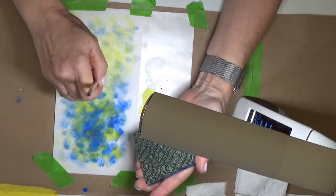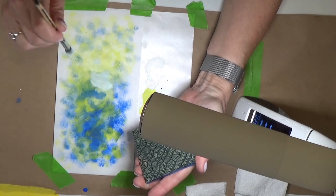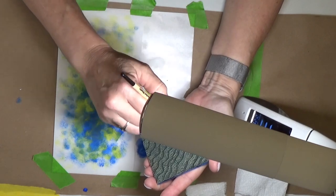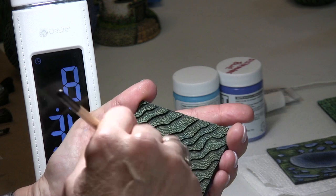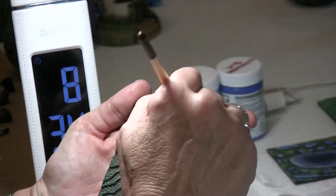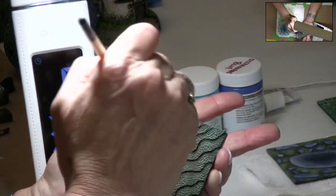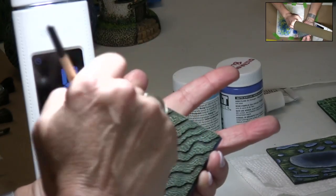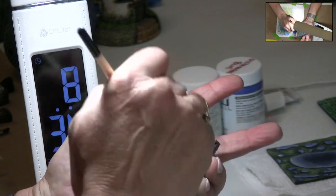Throw some more white in. Which is turning gray because of the mix and the brush, but that's okay. It's too much. And I think what will really make this one pop is if I do go over it with a little bit of that gold. It looks like the water is reflecting, the sun's reflecting off the water.